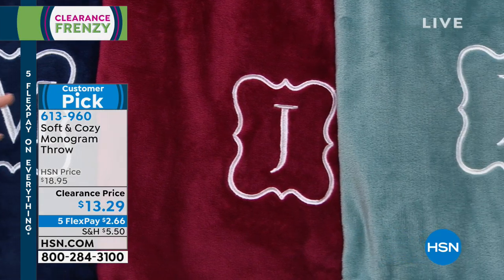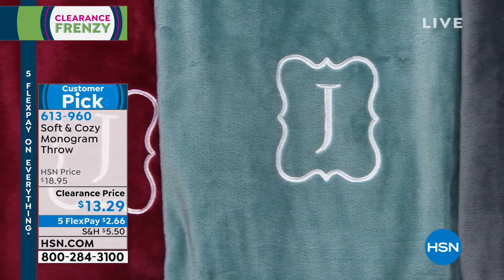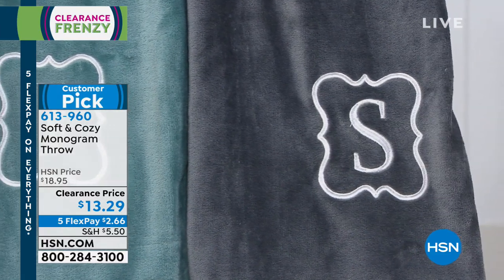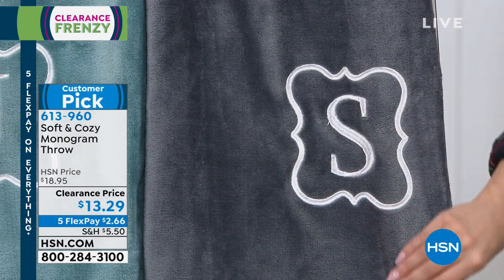It was funny, I was looking back on this, and guess what, the letter that's almost sold out? M. Who knew? M was so popular. But yeah, you can see the detail on this. I was showing you the back. That's fully embroidered. It's not just printed or stamped on.